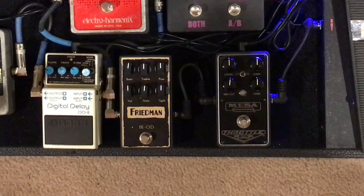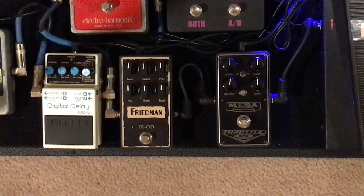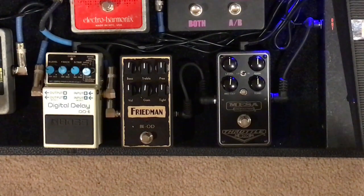All right, so we're going to start with the Friedman. You can tell that all the knobs are pretty much at 12 o'clock. Okay, so Friedman first.